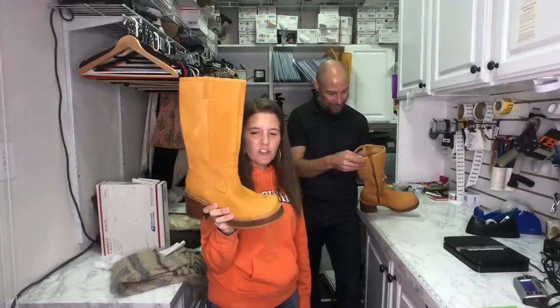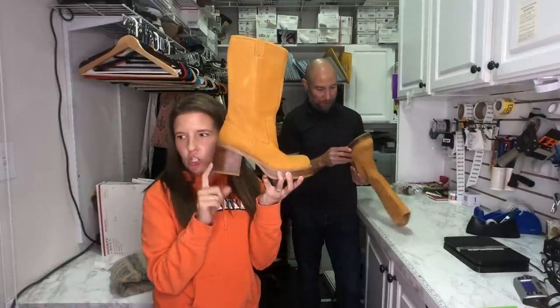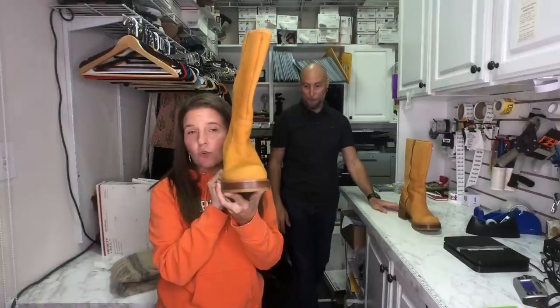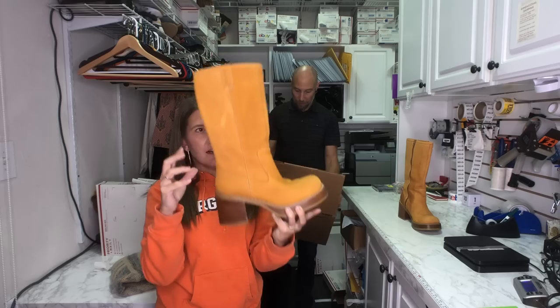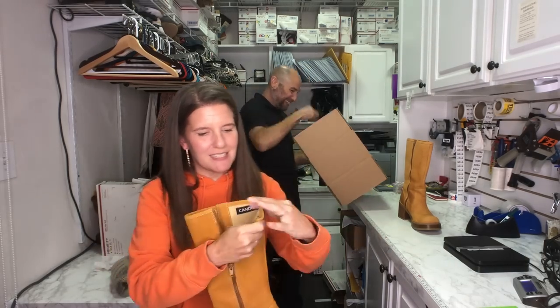Yes. This is a Y2K, late 90s, early Y2K style. This big, chunky boot. It does not matter the brand. But these are real leather. I don't know if Candie's makes anything in real leather anymore. I'm going to show you. Does Candie's make anything anymore? Yeah, oh yeah. But this is definitely vintage.